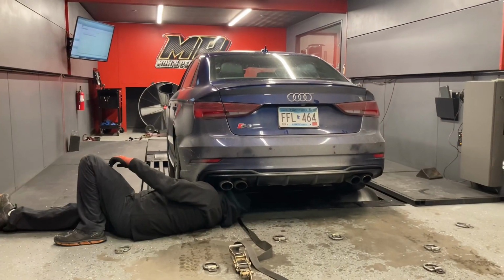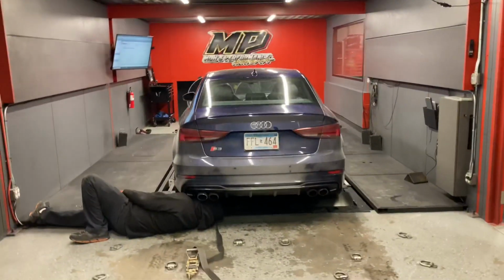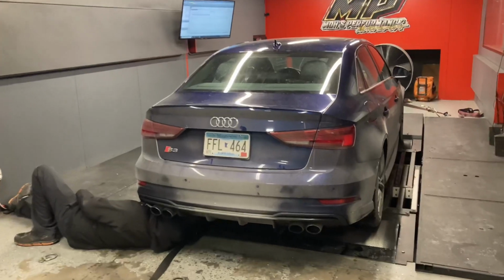Excited to be here and just see it on the dyno. So let's see the numbers of the E30 S3. Just getting the straps on it, and then they'll do a couple of pulls and see what she's making now.